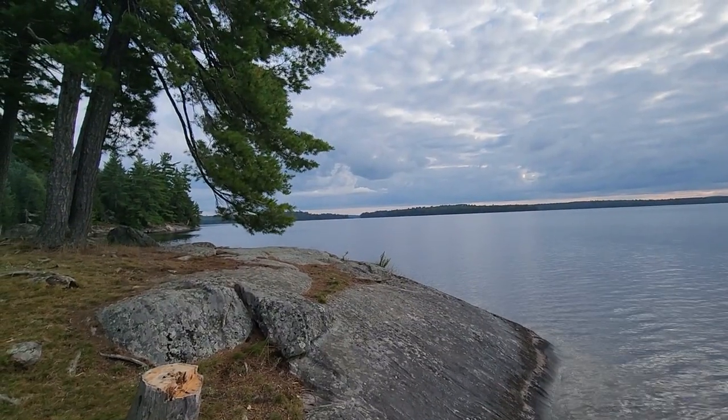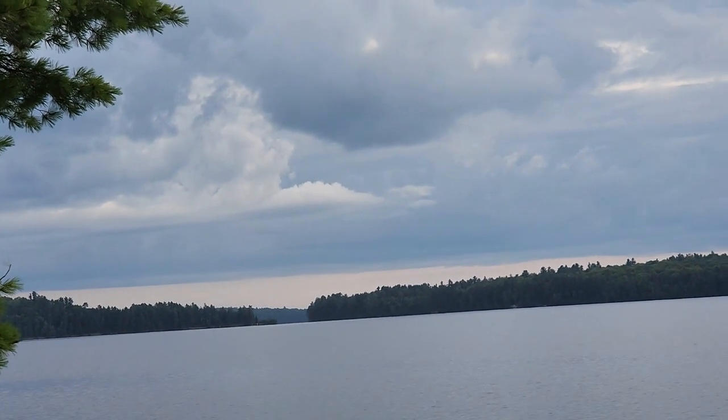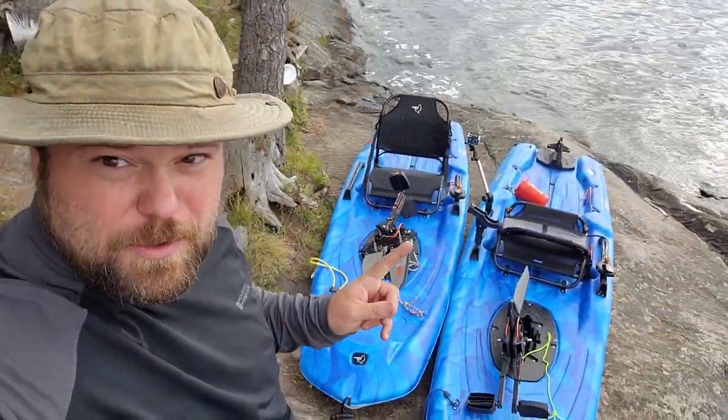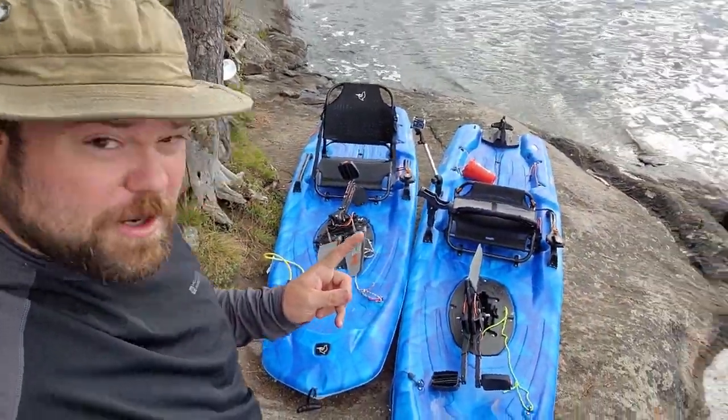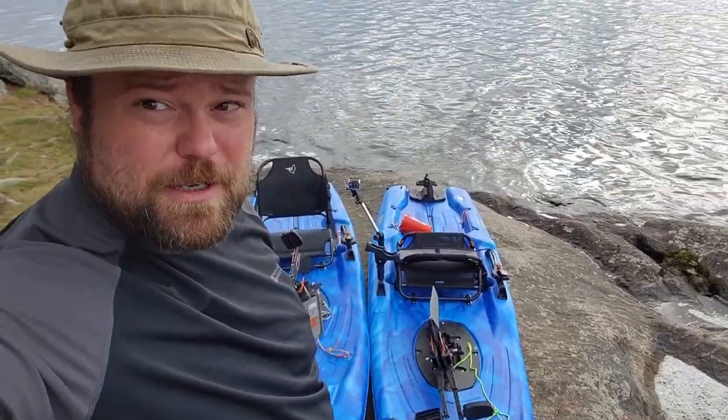That's where we're going today. The East Arm Narrows and into the East Arm. Okay, so it's the morning of day 2 and I realize I haven't done a site tour yet, so before we strip camp, this is an awesome spot to put your boat. We fit 2 of them up on this rock. It's about 2 feet above the waterline. Super safe spot for leaving the boats overnight.